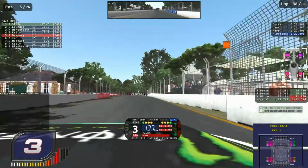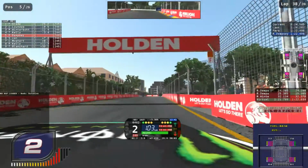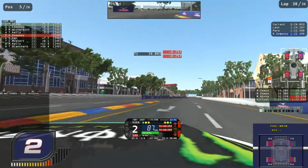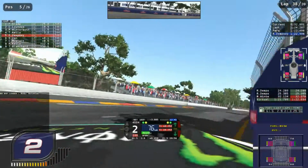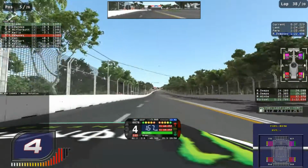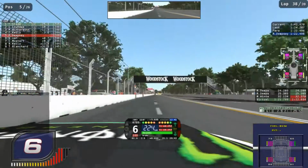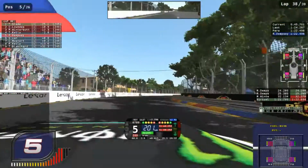And we are actually closing in on Todd Kelly kind of quick on the penultimate lap. Can we get 4th place? This is going to be close. Here we go. So 3rd, 4th on this quick right-hander. He has only done a one-stopper, the same as me. This is going to be interesting. Can we get anywhere close?